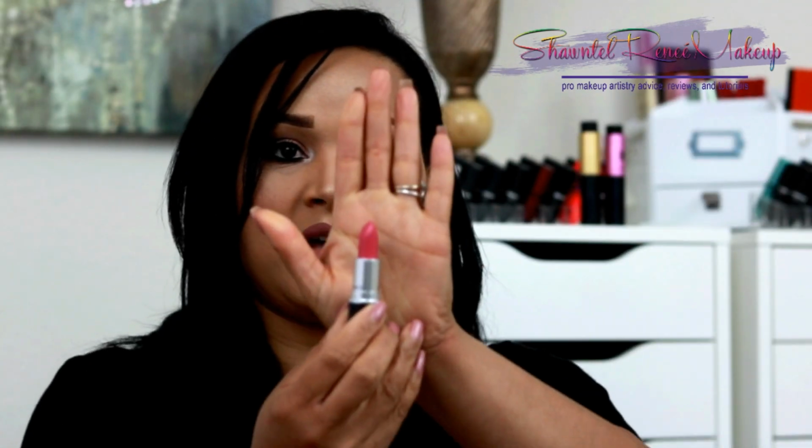So let's see what else I have to show you guys. Yes, we got to get into some lipsticks. Of course, I can't go to MAC without buying lipsticks because, like I always say, nothing makes a girl feel better than a fresh tube of lipstick. So I have 6 fresh tubes of lipstick. All right, so first up we have a really pretty summer staple color.